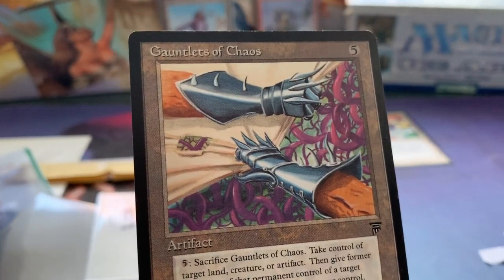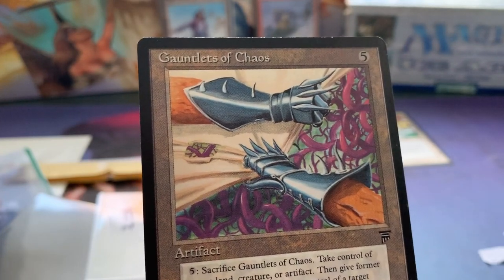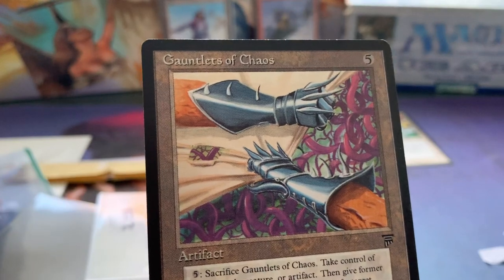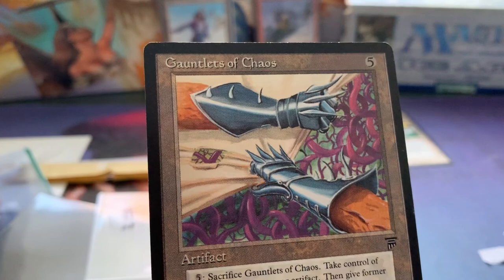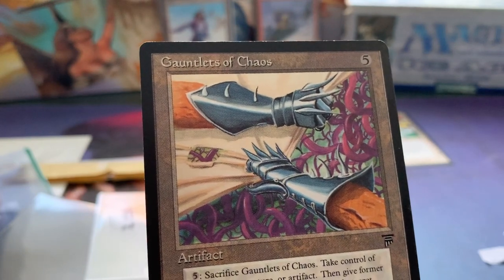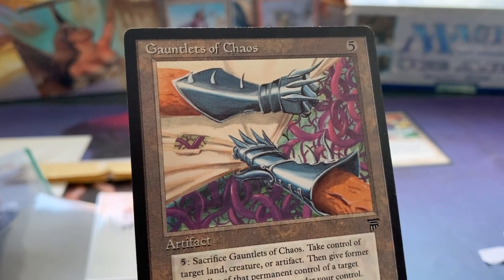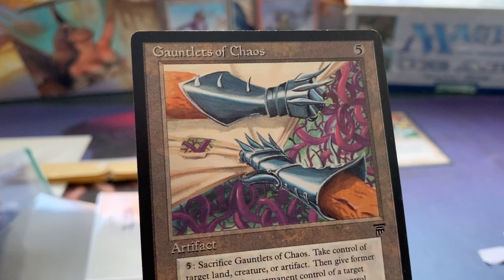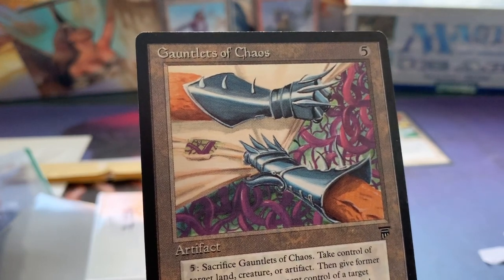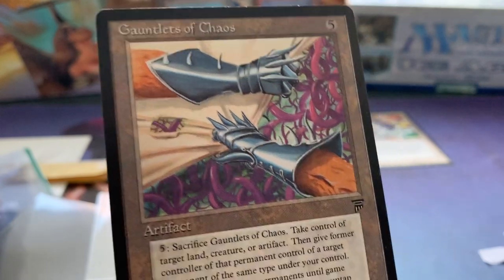The problem, of course, with this card when you're talking about 1v1 games is it's very expensive. It's 5 to cast. It's 5 and sac to use, right? So that makes it really tricky. But apart from that, it's a really good card. If you've got the mana, if it's late game, this can really be a game decider. And I think in multiplayer, it's even better for the simple reason that you've got more people at the table, you've got more targets to choose from. It's just really, really good.